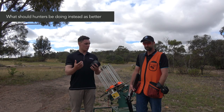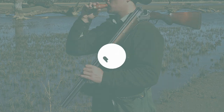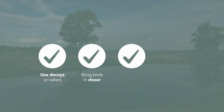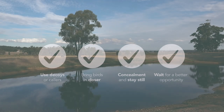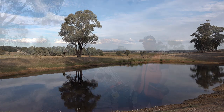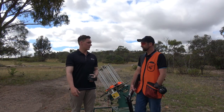Absolutely. So what should they be doing instead as better practice? Well, a much better option is using decoys and callers and bringing those birds in closer. Concealment and movement are key factors. Staying still and letting those birds work into the decoys, or just waiting for a better opportunity. Absolutely. So they're going to have a more effective day, less wounding, and more birds for them. Yeah. And they're going to do that in a way that is more enjoyable for everyone. Yeah, certainly.